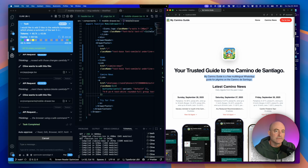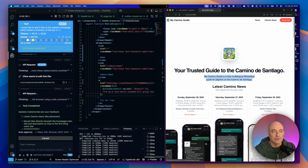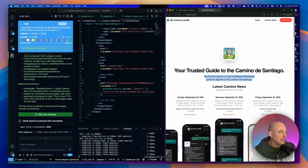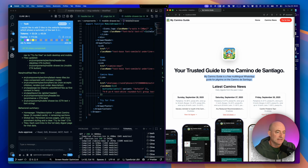Right now, this try for free button is still going to take you to WhatsApp and ask you to install, but I may go and change it to a web-based version first, and then you can also try for free. Okay, everything looks good as planned.